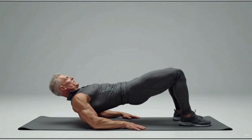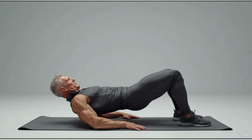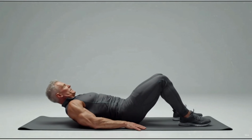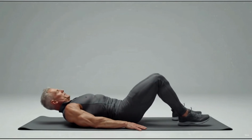Hold 3 seconds. Lower slowly. 12 repetitions. Stronger glutes take significant load off the knee. Start with what feels manageable and build gradually. The goal is progressive strengthening, not immediate intensity.